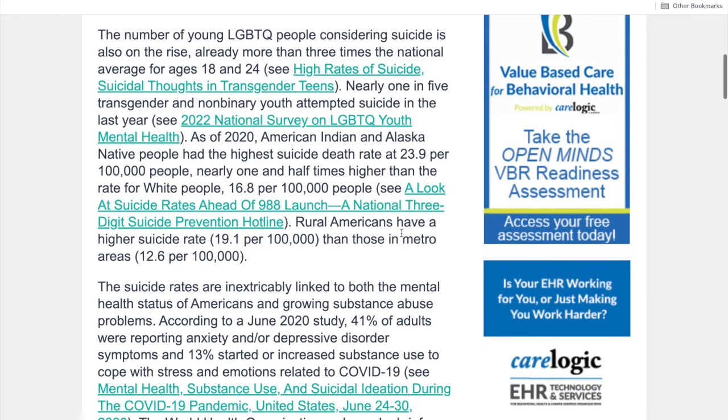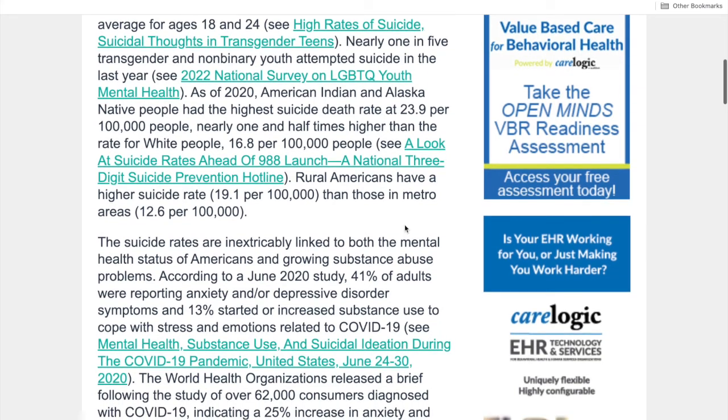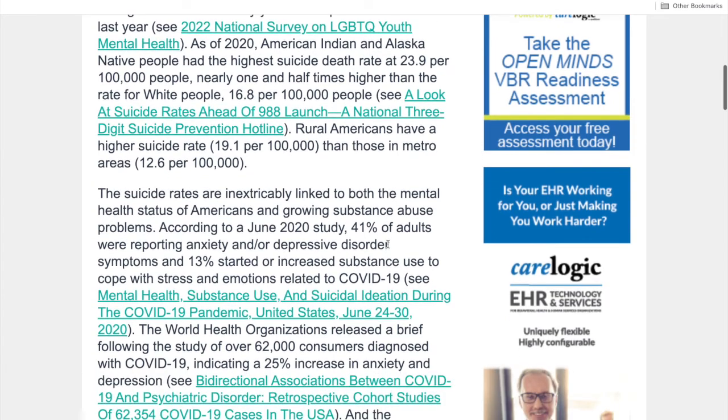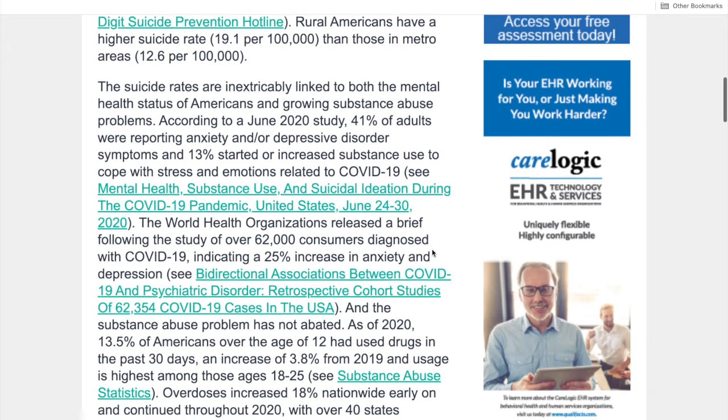The suicide rates are inextricably linked to both the mental health status of Americans and growing substance abuse problems. According to a June 2020 study, 41% of adults were reporting anxiety and depressive disorder symptoms, and 13% started or increased substance use to cope with the stress and emotions related to COVID-19.